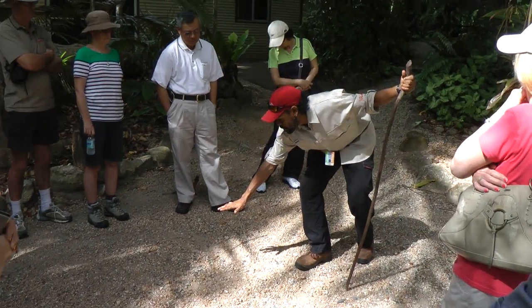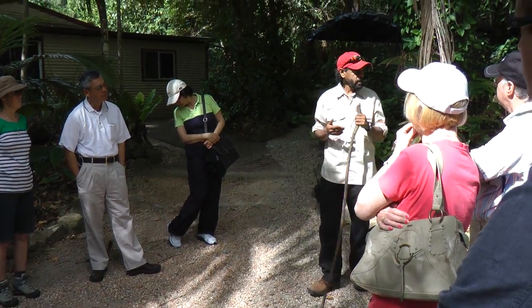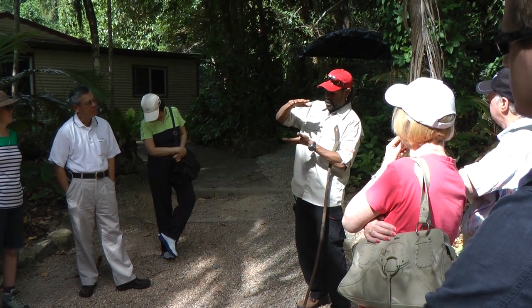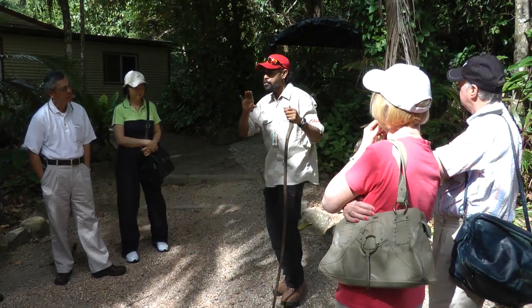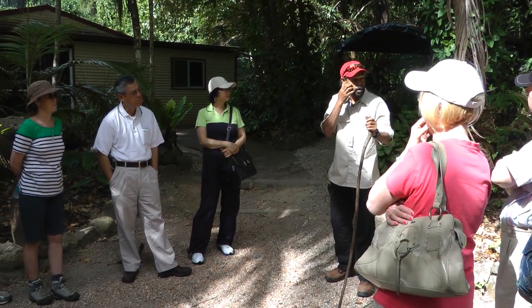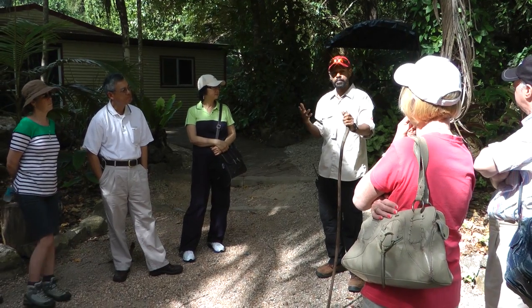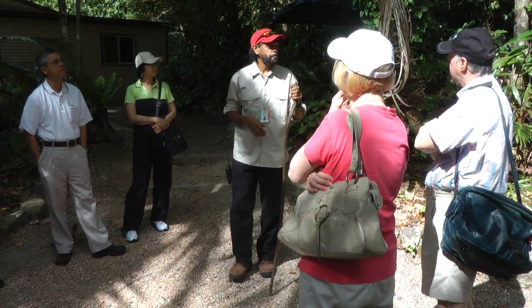Little black birds, about so big. They've got yellow and red around the neck part. Then we have the orange-footed scrubfowl, he's about so big. Brown bird all over the body with short orange legs. Yes, so they're probably the most common birds we'll see.